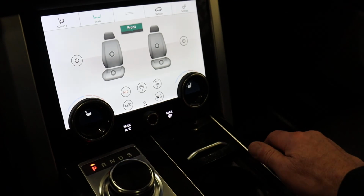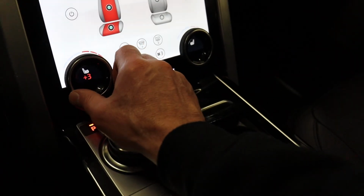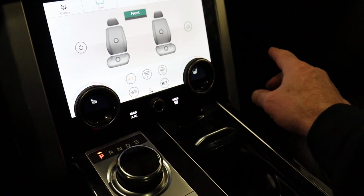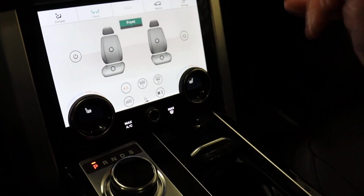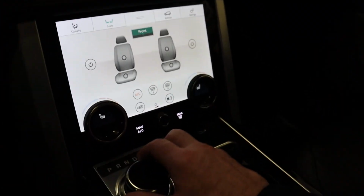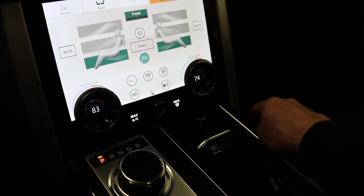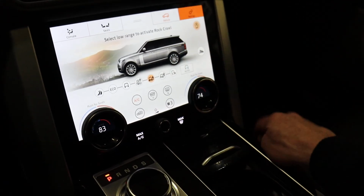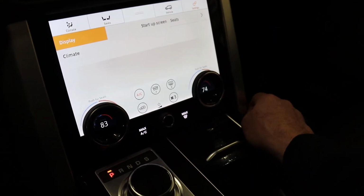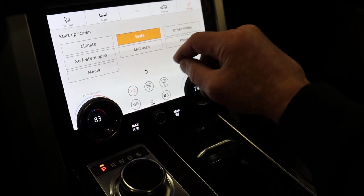For what that's worth. So you have heated and ventilated front seats. You activate those, and then this knob down here is going to decide whether they're heated or cooled. You have that for the front, for both front seats, of course, and then you have it for the rear seats also. I have a backup camera, which is here. This is interesting. It's the climate again, so all touchscreen. There's your vehicle, and then you have settings. So startup, drive modes, phone, last use, media, stuff like that.